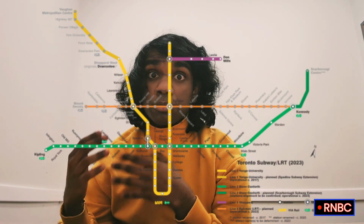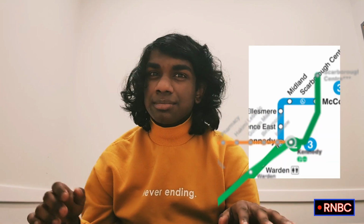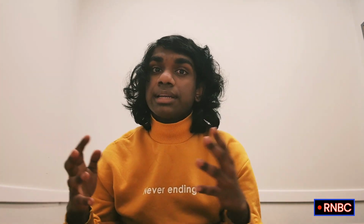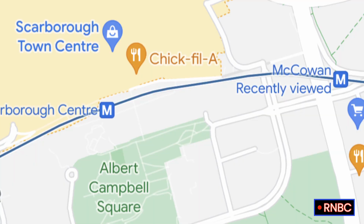Now, the proposed alignment for the Green Line extension to replace the Scarborough RT is in fact on a different alignment. This is able to be done because the Scarborough RT is the least used line on the Toronto Metro, and in fact is a bit overbuilt, especially how many stations there are. A big controversy about this line is that the two last stations, McCowan and Scarborough Centre, are within walking distance from each other.